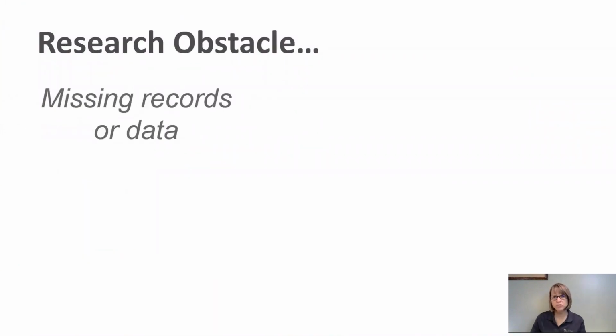Okay, the next research obstacle is missing records or data. Maybe you've looked for the death of your ancestor in 1850 in Ohio and just can't find it. Well, with very few exceptions, county death records were not recorded until 1867 for Ohio. If you didn't know that, you may have kept looking, thinking that the record wasn't indexed yet or not accessible.